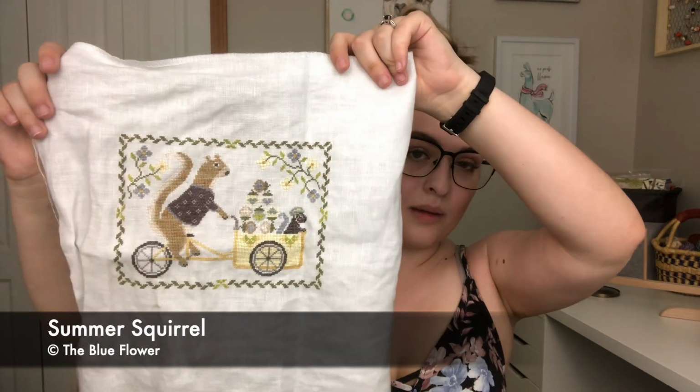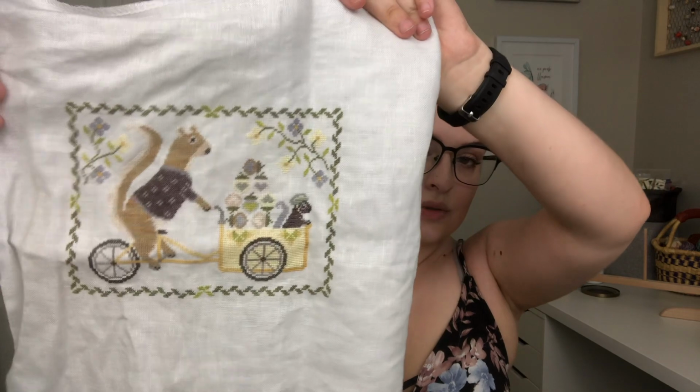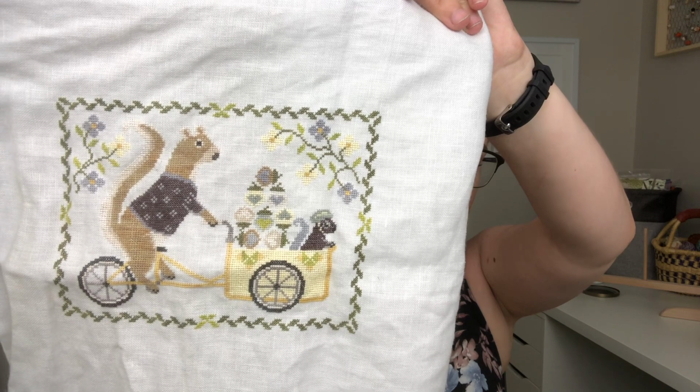It is a cross stitch pattern by the Blue Flower. So I stitched this up on 40 count Alabaster linen, and I used all of the called for threads. I am really happy with how this turned out. It is so cute. I do have all of the other squirrel cross stitch patterns from the Blue Flower, so I will definitely be working on those so that I can switch them out throughout the seasons. But I do think I will take a little bit of a break for the next little bit and work on some other projects that I have in the works. But I'm super happy with how this turned out. I love it. It's beautiful.